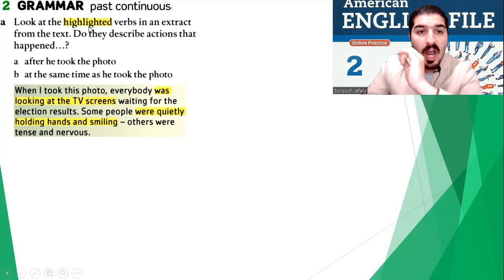Okay, now look at the highlighted verbs in an extract from the text. This is the extract. Do they describe actions that happened? A. After he took the photo. B. At the same time as he took the photo. Okay, let's read it first.